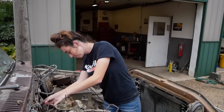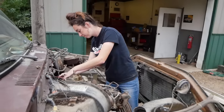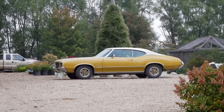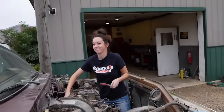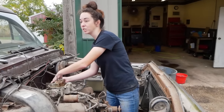Getting to be that time of year again, Mook. The mess makers are out. The mess makers. By the way, anyone that's wondered, there's the golden Oldsmobile. If you didn't catch it in the last episode, we gave it to my dad. He's been working on it, getting a lot of good things done. So that car is in good hands. Worry not. He takes really good care of it.